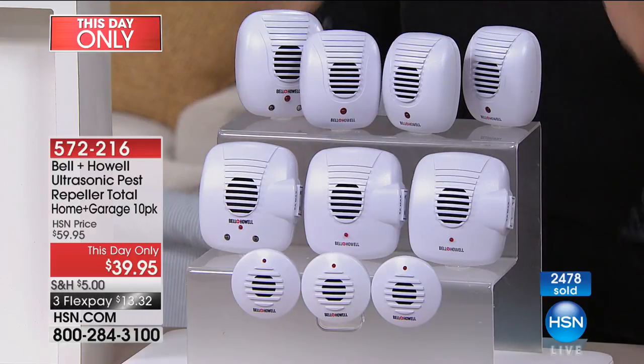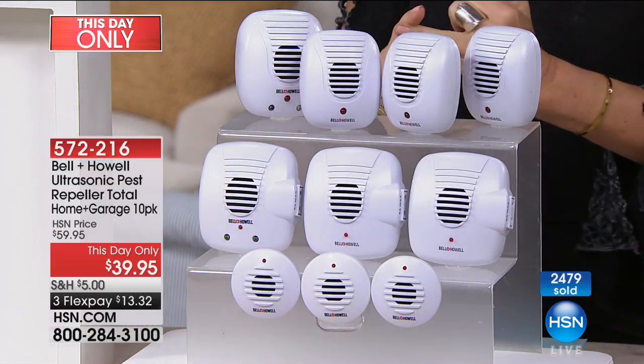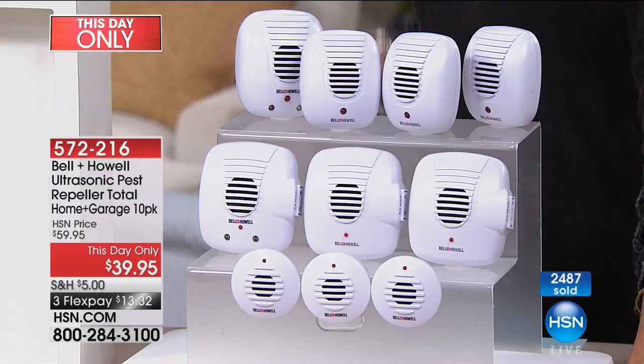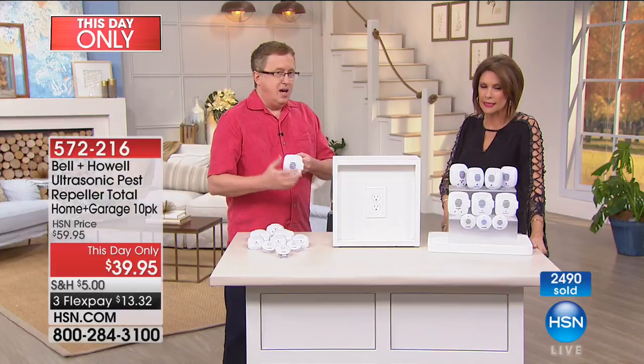We're giving you 10. Typically, we give you 5, maybe 6. This is 10. This is the whole house. This is every room, because you need it in the garage, and in every room in your house. That's why we are doing our biggest configuration. For what does it end up being? $4 each. That's the lowest. It's like a Today Special, really.